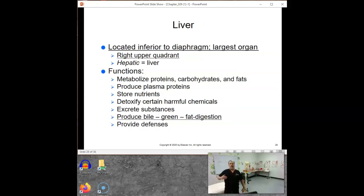We do want you to know the liver is on the right side of your body, right upper quadrant. Right up here, right by your ribs. It can be a little bit under your ribs, especially if you have an enlarged liver. Some enlarged livers kind of push out against the rib even.